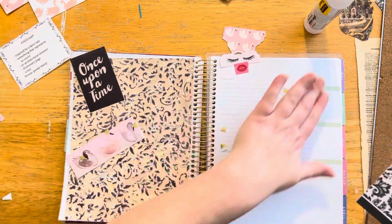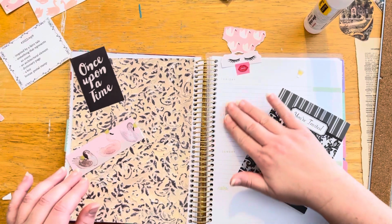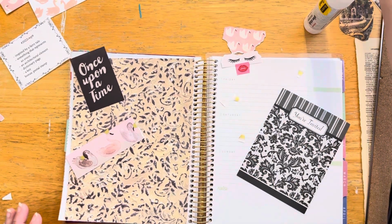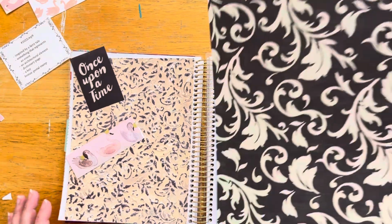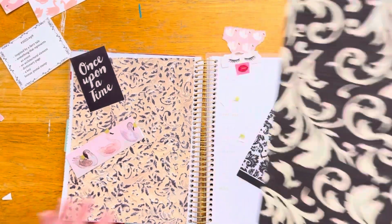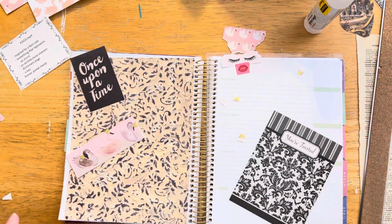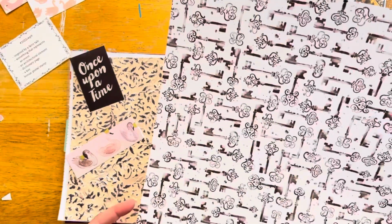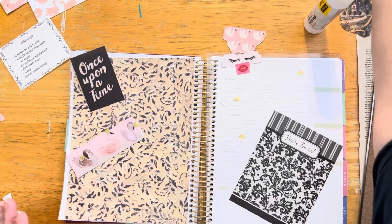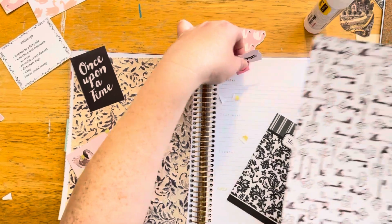So we will put this over here, I believe. And I've decided I do not want this, I don't think. I think it's too dark. So I'm struggling a bit. And I have these keys. And I was thinking, well, let's see. That one, I could do this as a background on this side. Because this is where... Oh, yeah.